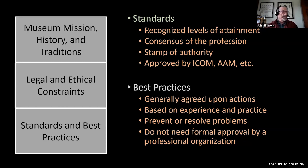Typically, this is something that is a large organization, such as ICOM, the International Council of Museums, which is a worldwide museum organization. Or here in the United States, it would be approved by the American Alliance of Museums, or a similar organization. Best practices are generally agreed upon actions that are based on experience and practice of those in the profession, and these are things that can prevent or resolve problems in collection management. Best practices change over time, and they change a lot faster than standards, and they reflect the consensus of the opinion, but they do not need to have the formal approval of a professional organization. So they are a little more relaxed.